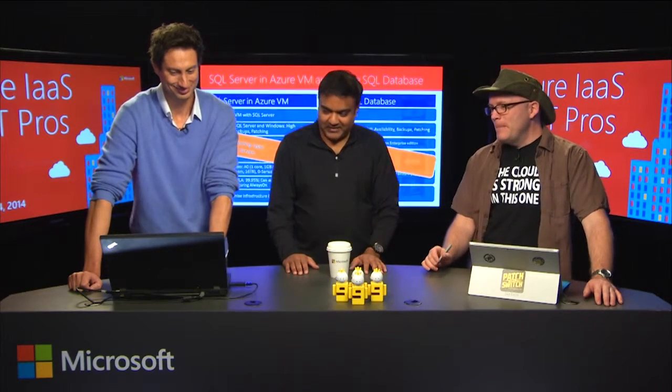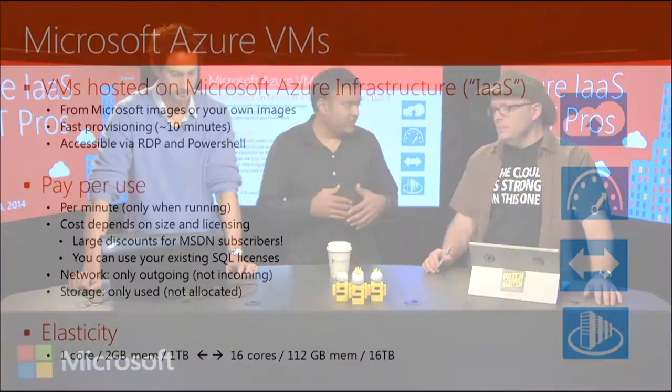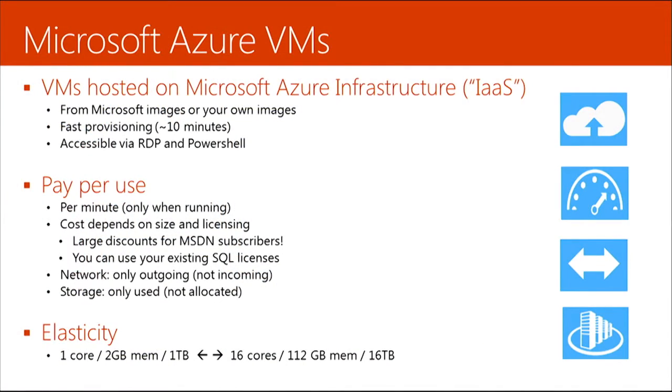Absolutely. So before we jump directly into the license, essentially what you're getting here is the VM, which is going to host your SQL Server. Now you can select that VM, which is basically the compute, from the gallery. And then you can select the size of the VM based on what your memory requirements are. You can go all the way from 1 core to 16. And in fact, with the new G series that is being announced, you can go up to 32 cores. And then you can decide, hey, I want to bring in a SQL Server on top of that.